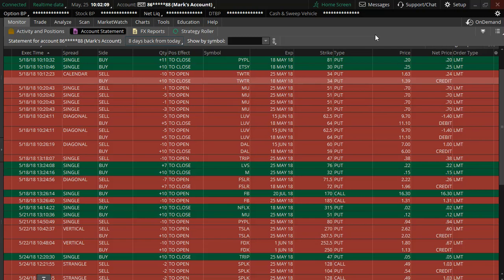Hey traders, I wanted to quickly show you the trades I put on for this week and then take some live trades so you can watch how I actually execute them. I'm going to go through these pretty quickly and not give much explanation, so if you have any questions, let me know. On Friday of last week, I added some new positions.